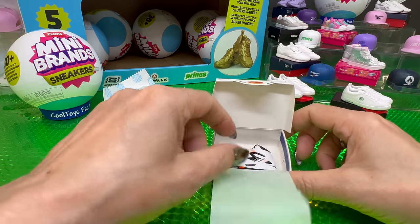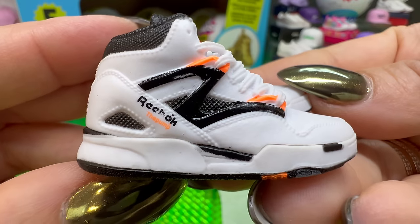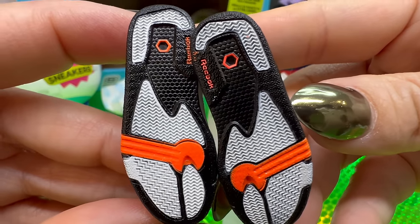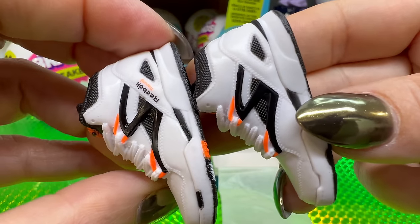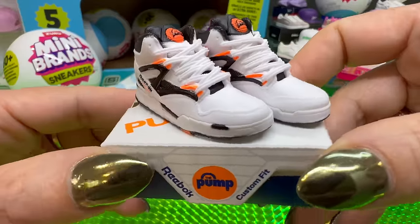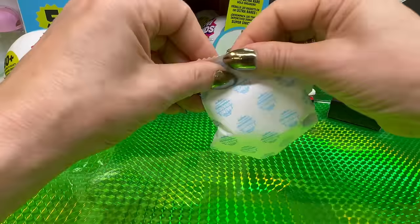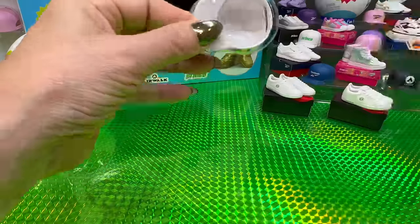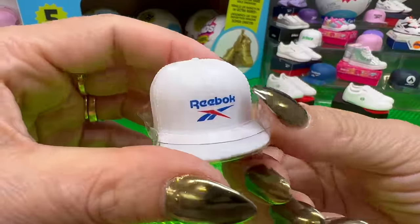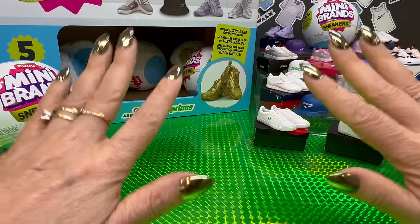I just want to get the other one out. They look pretty cool. This is the front, side, back, very cool bottom, the other side. And that's it. They look amazing. This is our second pair of high top sneakers. Check. And the hat, hopefully it's a different type. Oh no, another cap. Oh well, in white, Reebok. And check.